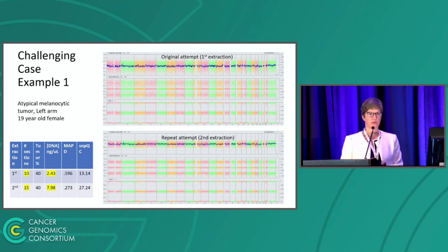So I'm just going to show a few quick cases as just illustrating some of the challenges we come across. So here's just an example of an original attempt and then a repeat attempt that shows cleaner data. Basically what we did is we increased the number of slides from our standard 10 unstained sections to 15. We got more DNA, and in this case, it cleaned up our data very nicely. Still, again, most of our melanoma samples yield a little bit noisier data, but the copy number alterations we're looking for are by and large very large ones, and so we can still interpret the results.